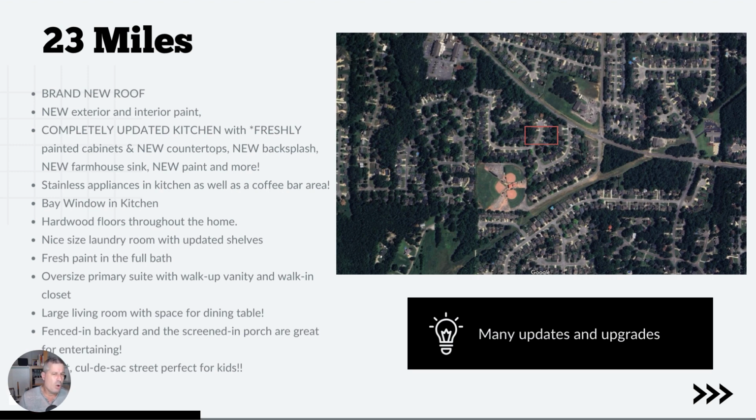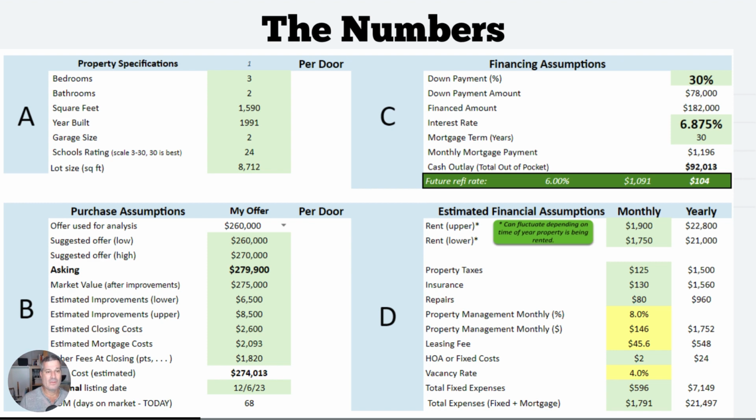So this house almost looks and sounds like it's very ready to be rented immediately or very quickly with minimal work needed, which is always a nice thing to have. So that's about the house.